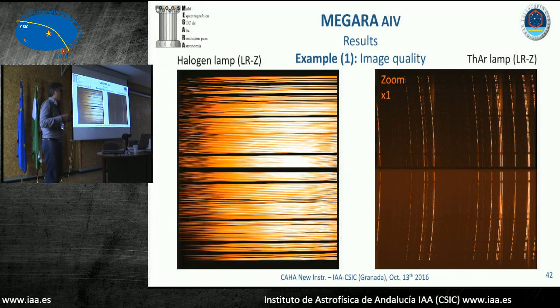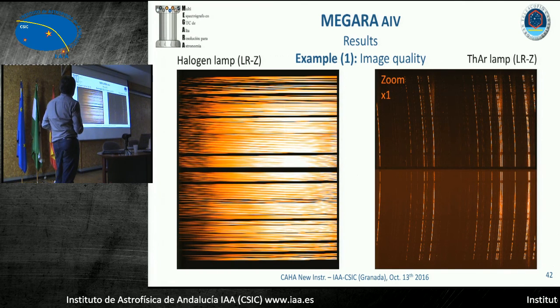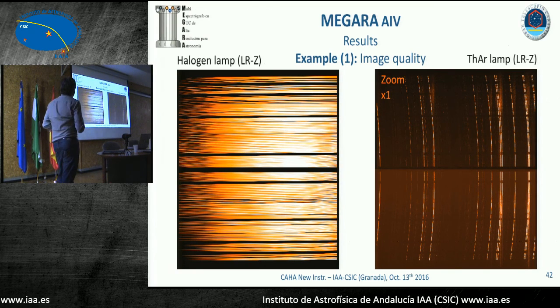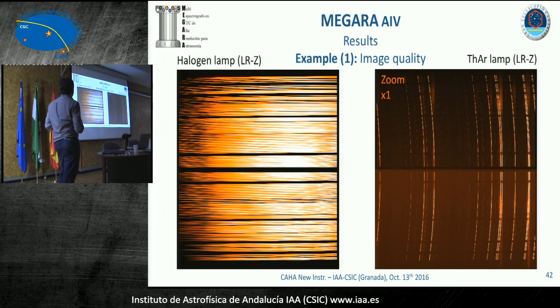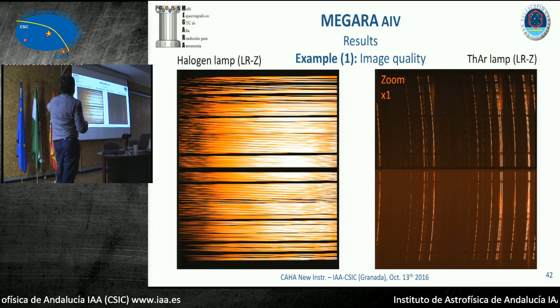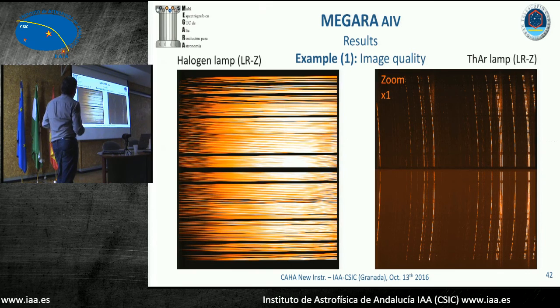That's the interesting part. Well, hopefully everything is interesting, but when you see the data on the detector, that's certainly a big change. So that's one of the first images that we took. That's the low resolution setup, so it goes all the way to 9,700. And that's the halogen lamp, so these are 640 spectra with the halogen lamp, and that's the same VPH, but with the thorium argon lamp. And that's a zoom of one, so that's the whole frame.